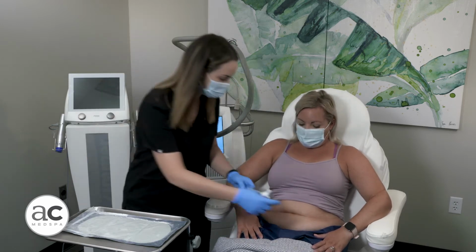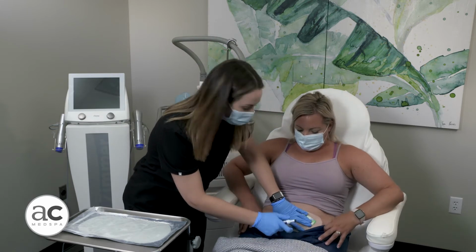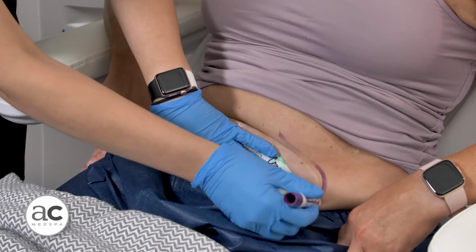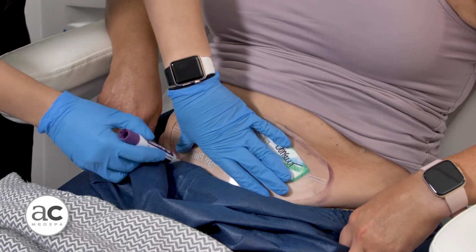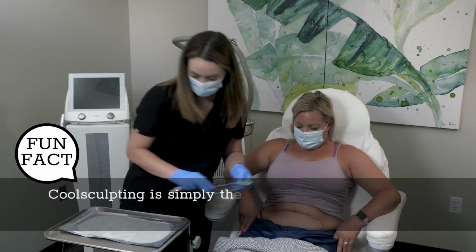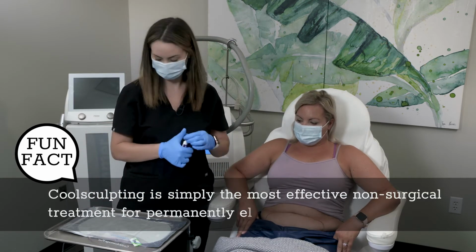As you notice, we have templates that we use that mock the size and shape of our applicators. Audra's main area of concern here is the lower abdomen. She has had children, and we have a nice little C-section scar that is causing what we like to call a shelf. So, in other words, the fat just kind of sits on top of that scar.